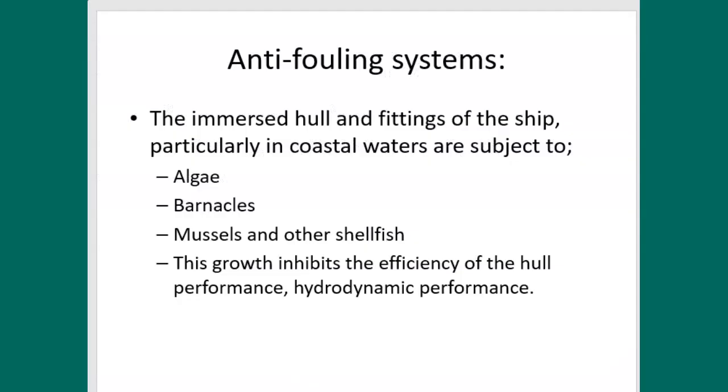So we are talking about anti-fouling paints. So we're talking about the immersed hull and the fittings, various things under the hull, you know, the stern frame and the bow thruster and all those fittings, and any gratings over any intakes for seawater, through-hull fittings on the bottom of the ship where it would be able to pull in. And anti-fouling, you know, it's particularly true in coastal waters, because that's where the most growth occurs.